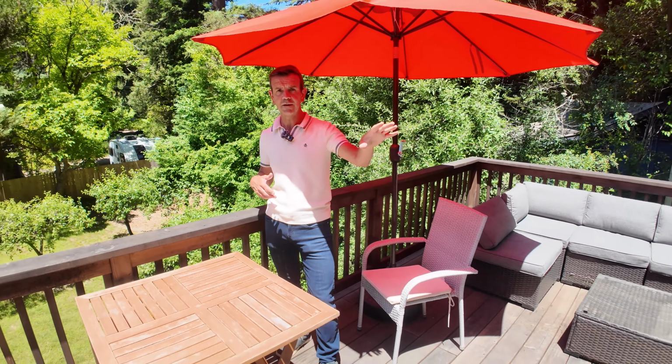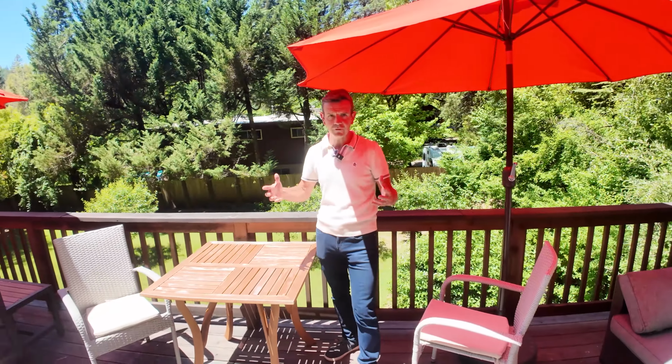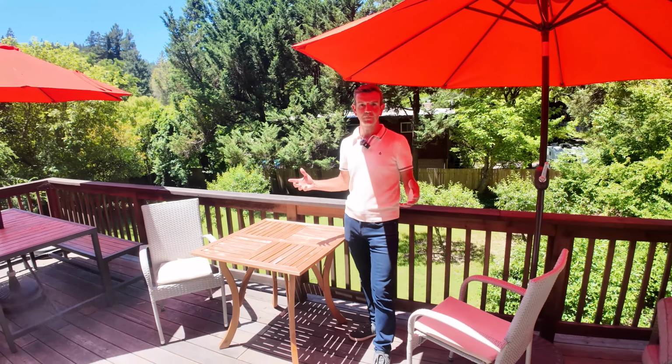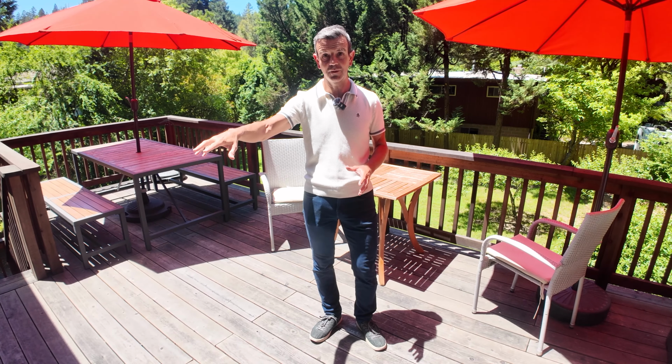But not everywhere in this property is in total sun, because on the other side of the house, even now in the middle of the day, you've got all the shaded area on the side yard. So whatever it is you're looking for, the outside space at this home really does have everything. There's so many different little areas outside to hang out, whether it's here, on the side deck, or on the side yard that we looked at earlier. So yeah, it's just an incredible home, both inside and outside.